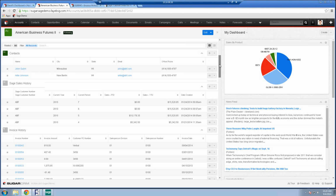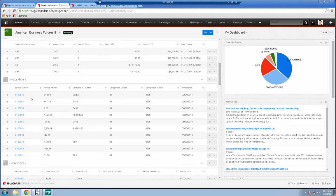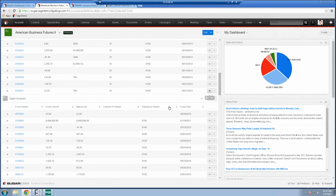Then beneath that, there's all kinds of other information. There's some sales history information by year and by period. There's some invoice history, and you'll see this is the invoice that was just invoiced in this demonstration. We'll come back to this 1042 invoice in a second. But this is other information that comes over from Sage related to American Business Futures. We have a list of all the open invoices here.